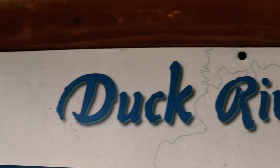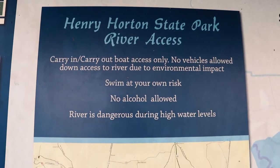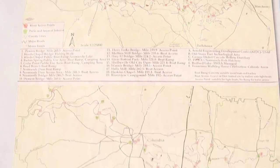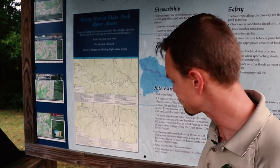But a lot of times when you have figured out the section of river you wanted to come to, whether that is swimming or kayaking, you can find these kiosks right at the river access. So here at the park at Henry Horton, we have this one that gives you a better idea of what you're looking at and some information on the ecology of the water so you can better enjoy your time while you're here.